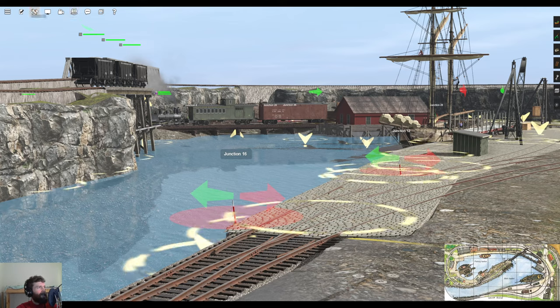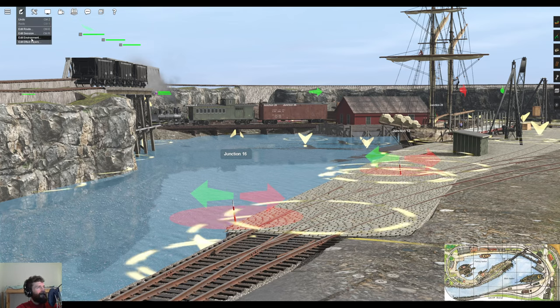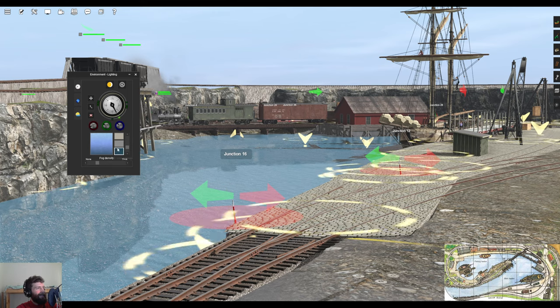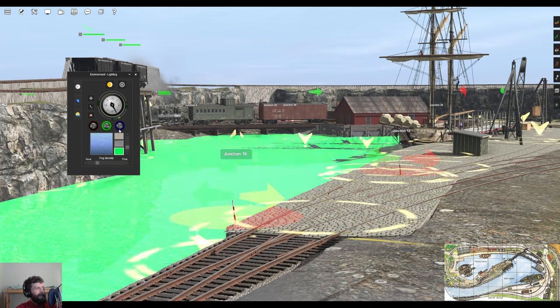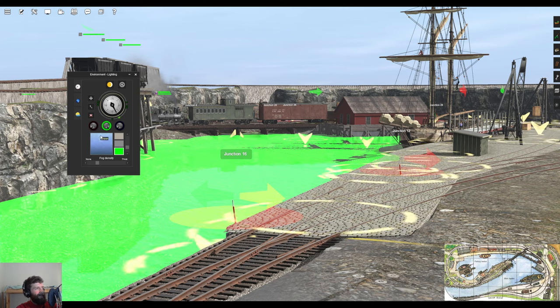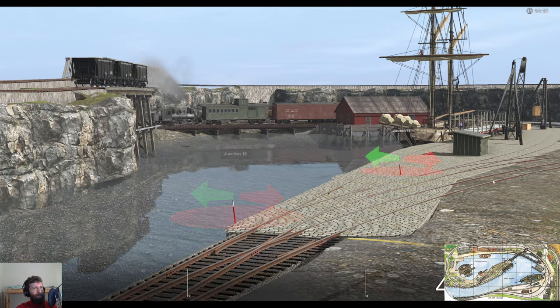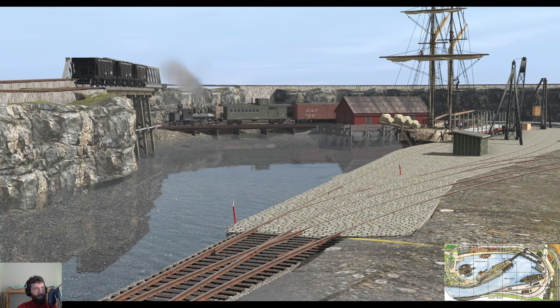I got to change that water. Why does Trains keep changing the water on me? This is not what I want. Oh, and I definitely don't want that. Back we go. Yeah, that's what I'm talking about.